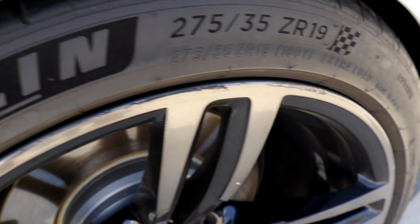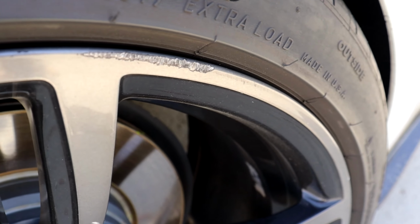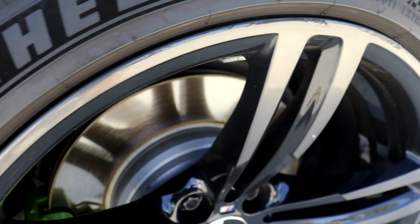Also, I do have a little bit of curb rash right here on this wheel. Now, I didn't do this, the previous owner did, because I bought them used from somebody and it already had this curb rash when I got it. So that's one little thing about the wheels. All the other wheels don't have any curb rash, so it's just this one.